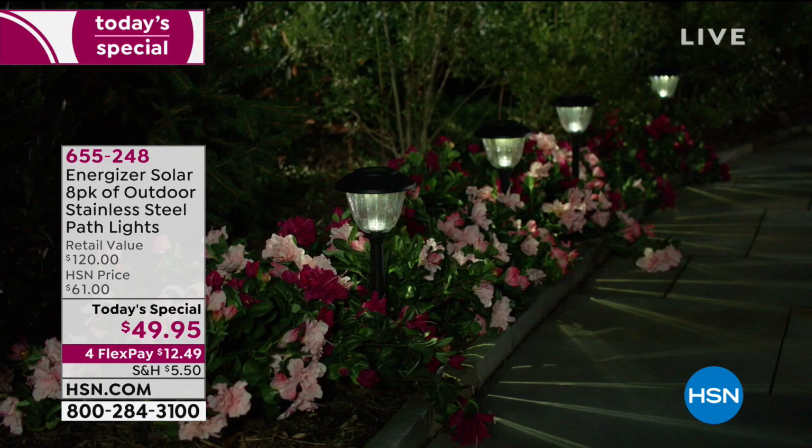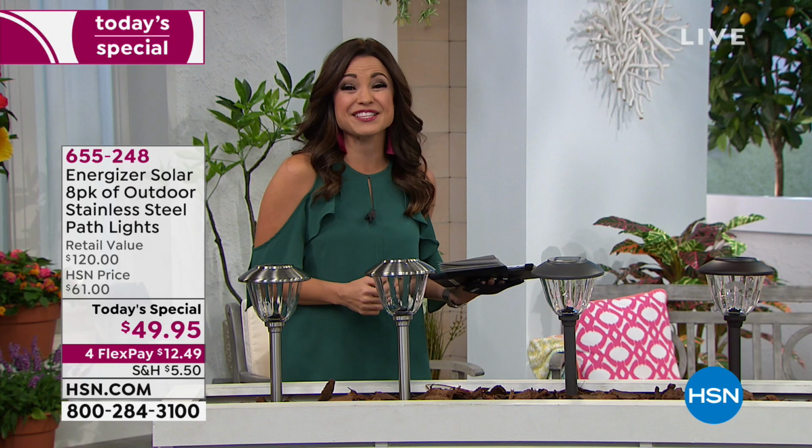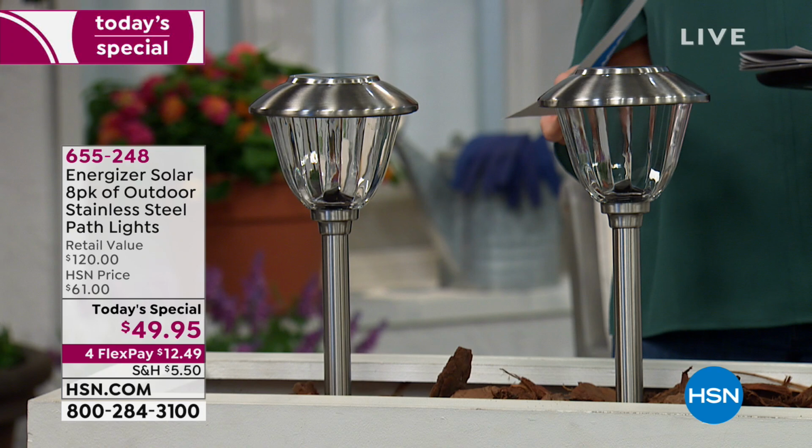And hey, you can change your mind anytime you want because they're completely portable. So no wires needed, no installation except for just staking it right into the ground. They're gorgeous. It's a wonderful value. It actually breaks down to about $6.24 per light, and we have 3 different color options to choose from.